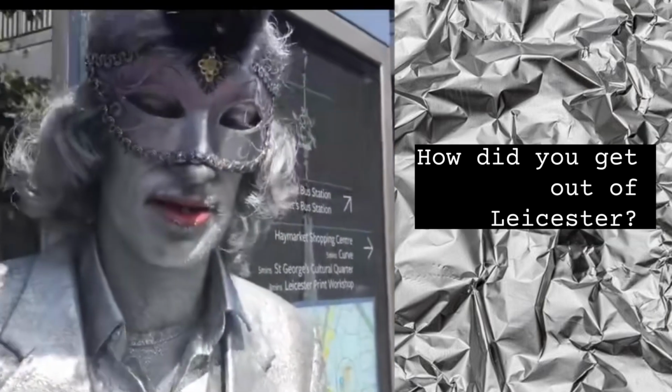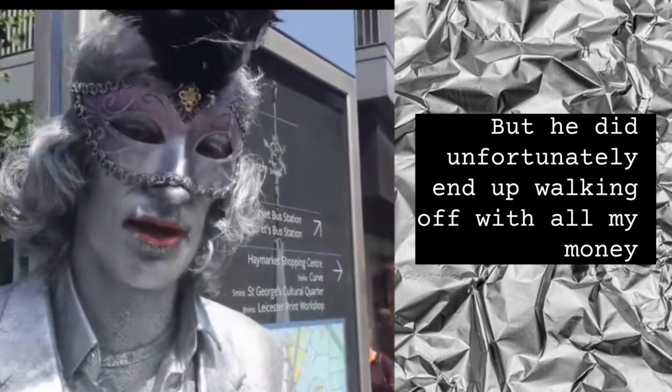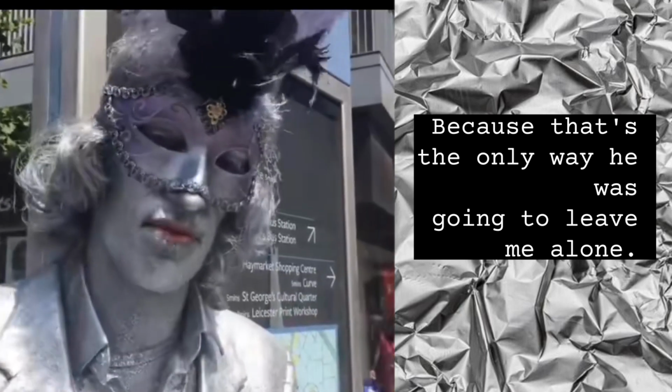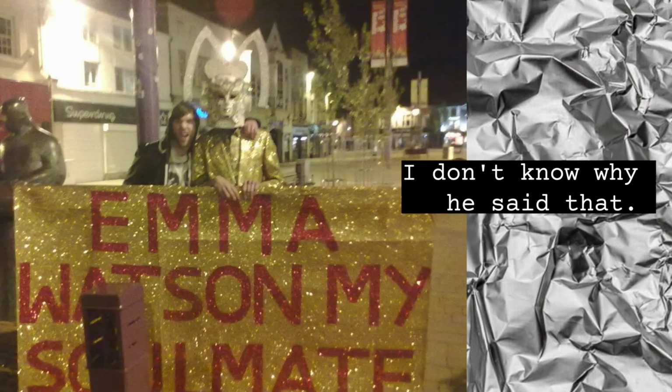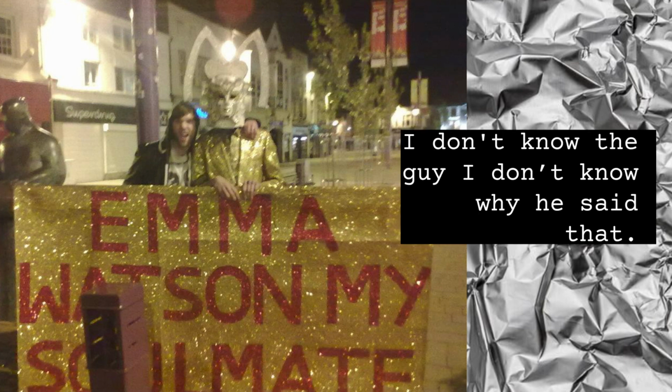How did you get out of Leicester? I managed to get on the bus home, but he did inform me that he ended up walking off with all my money, because that's the only way he was supposed to leave me alone. And why do you think he said that? I don't know why he said that. Have you met his daughter? I don't know the guy. I don't know why he said that.